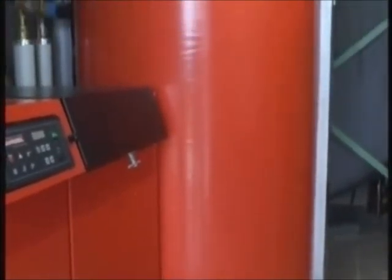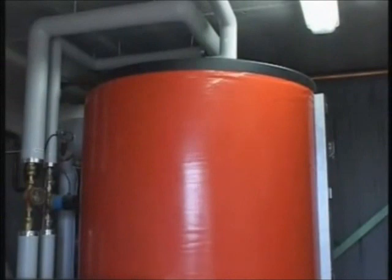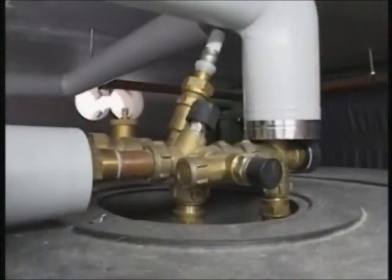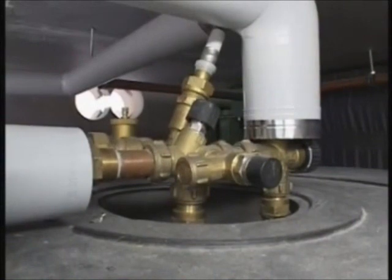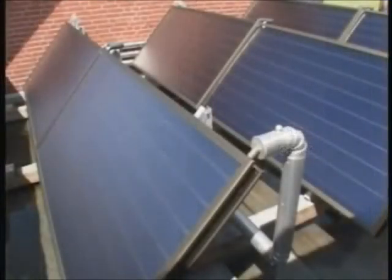The pellet boiler does not pass its heat directly into the heating system. In between, there is a combi buffer store holding 1,000 litres. This buffer also contains, to save space, the warm water boiler. The solar energy unit also stores its energy in the buffer store. Thus both systems complement each other perfectly.